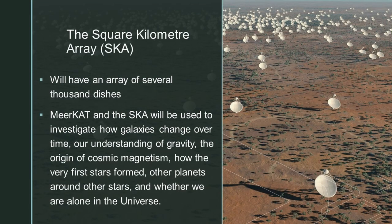The SKA, or the Square Kilometer Array, is a different kind of telescope for looking at the stars. Stars send out energy in light, but also in radio waves. The SKA will receive radio waves that our eyes cannot see. The SKA will have an array of several thousand dishes. When you add together the area of all the dishes, the total area will be the same as 1 square kilometer. This is why the telescope is called the Square Kilometer.